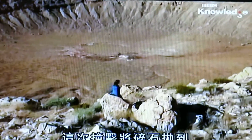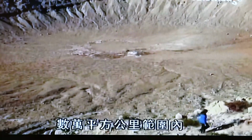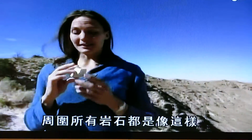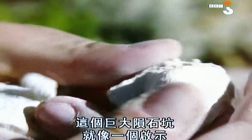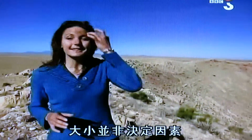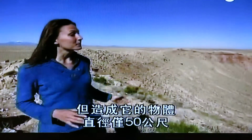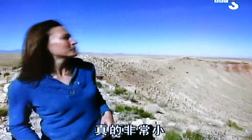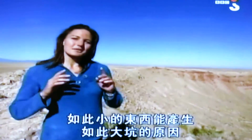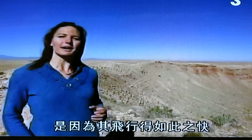This impact would have thrown debris out over tens of thousands of square kilometres. And all the rock around here, like this, is what's left after that explosive event. This enormous crater is like a lesson in how size isn't everything, because the crater itself is 1 kilometre across, but the thing that caused it was only 50 metres in diameter, which is really quite small. And the reason that such a small thing could cause such a big hole is because it was travelling so fast.